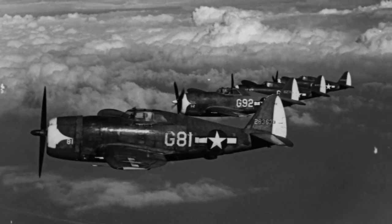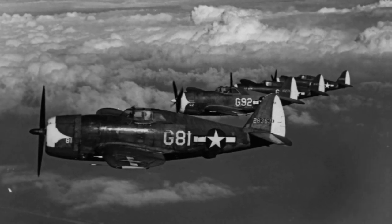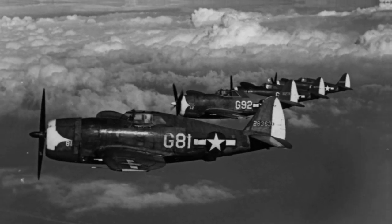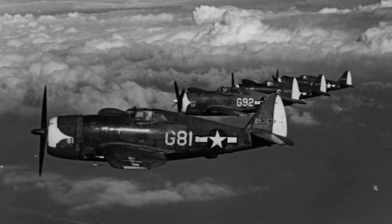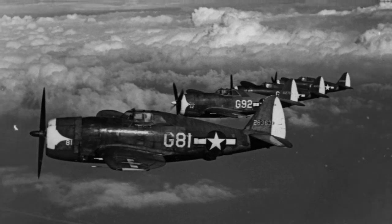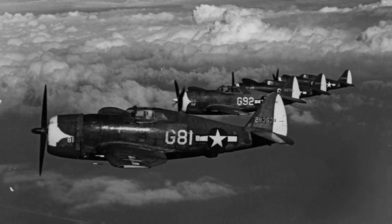But the Thunderbolt's narrow-blade Curtiss and Hamilton Standard propellers struggled to bite into the air during initial climb. The massive radial engine produced extraordinary horsepower, but the blades simply couldn't convert that power into thrust quickly enough. The result was a fighter that took too long, far too long, to get where it needed to be. And time was something the bomber crews did not have.